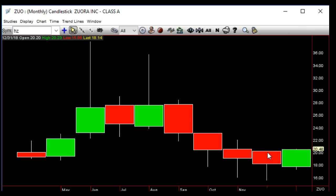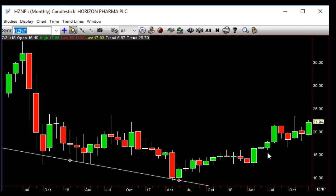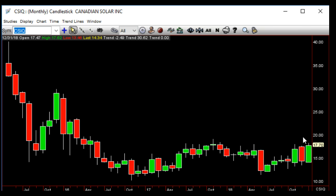HZNP, more bio. And just shoot them up. 2, 2, 2, and back up on the month. CSIQ, Solar, trying to come out of this stuff. Inside month to the upside, above 1762.